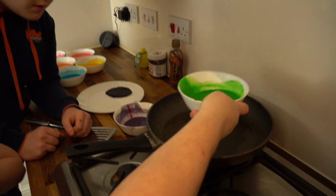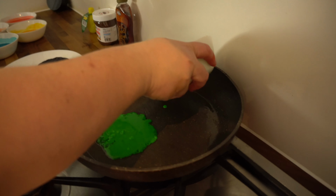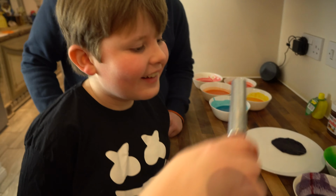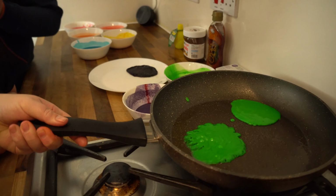Oh, there we go. We want to make a stack of them, that'd be so cool. Oh, we should put syrup in the middle of them. Wow, green. It's like slime. This looks so cool. It looks so cool when it's getting thicker.